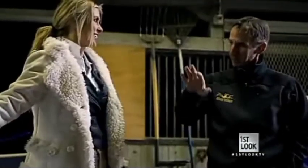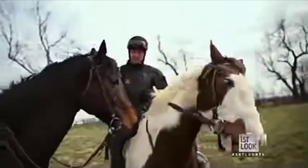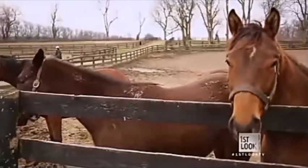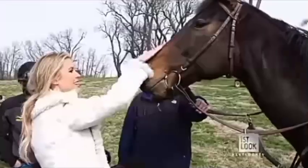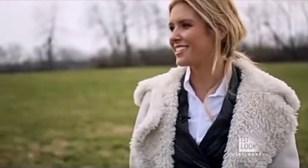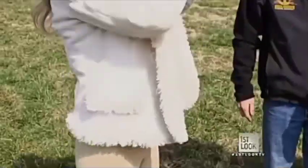Okay, let's stop messing around with this mechanical horse. Let's put you on a real one. We're not going to go very fast in the real one though. Hopefully not. And the real things are 1,200-pound thoroughbreds that can run up to 40 miles per hour. This is where your training is put to the test. I'm a little nervous to ride these race horses. I don't ride race horses, I just ride normal horses. So what do we do first?